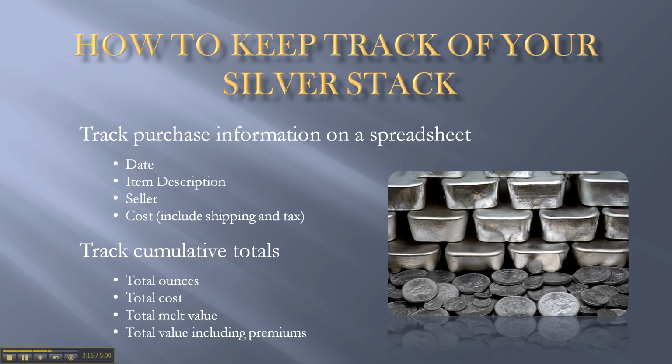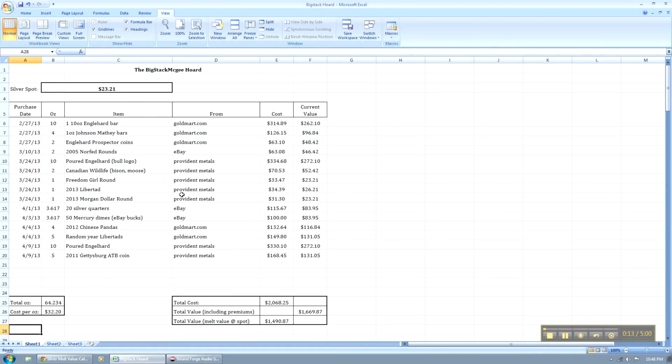So now what we're going to do is open up our Excel file, and I have a file here just started. Alright, so I have here a version of a spreadsheet. This is similar to the one that I keep. This has some items that I purchased over the last couple months as just a sample to give you guys an idea. There's a spot here to put the silver spot price, and I update this anytime I look at my spreadsheet to reflect whatever the current spot is.